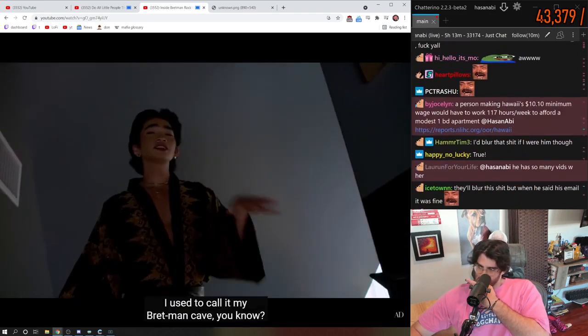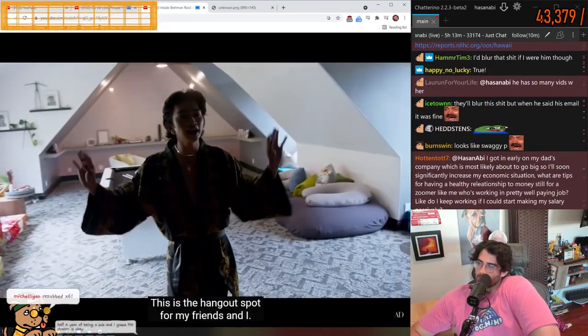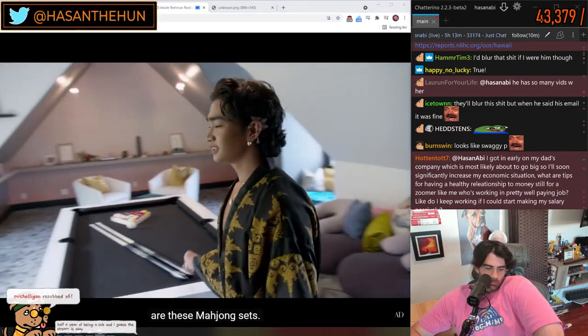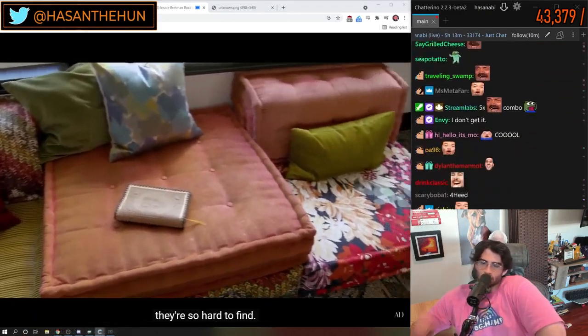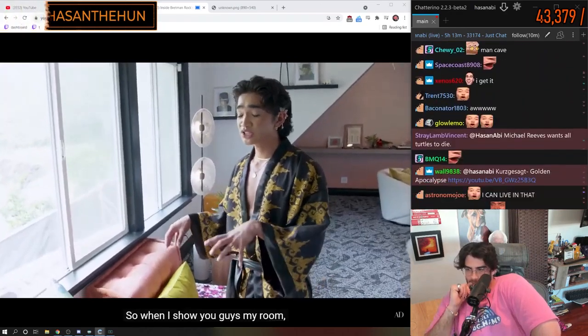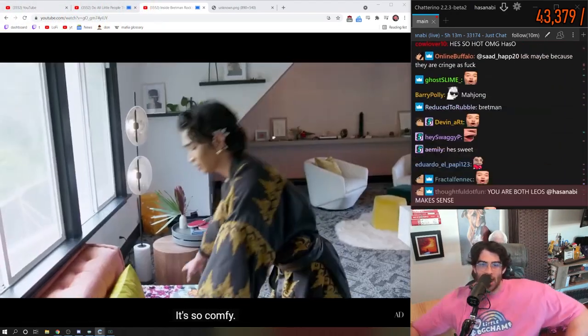This is my attic. I like to call it my Bretman cave, you know? You get it. This is the hangout spot for my friends and I. My favorite pieces in this room are these mahjong sets, and I want to collect all of them. They're so hard to find. I actually prefer sleeping here. So when I show you guys my room, just know that I do not sleep in there. Bro, this is a big house.